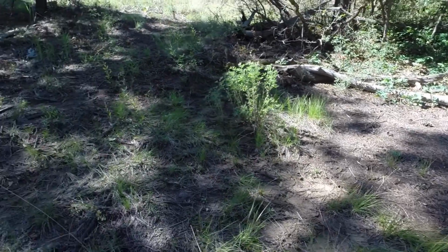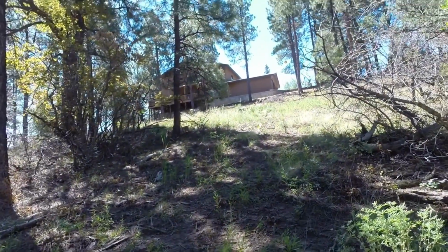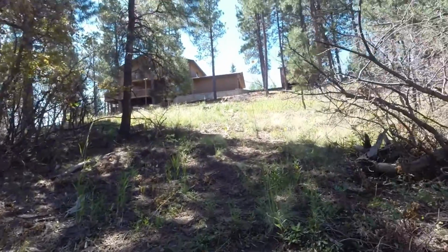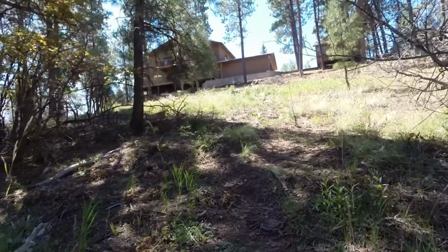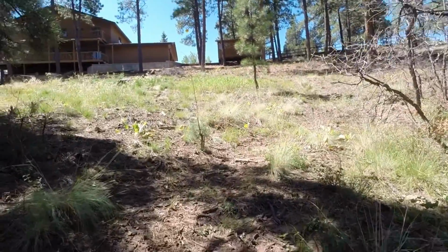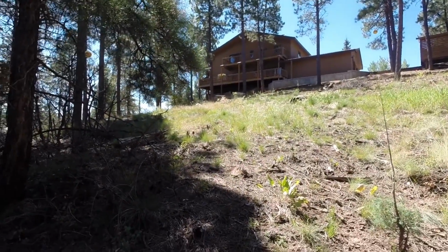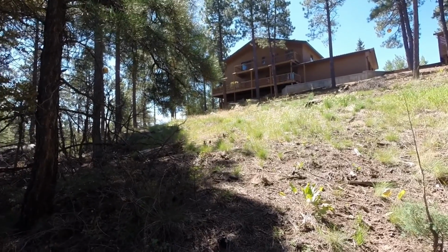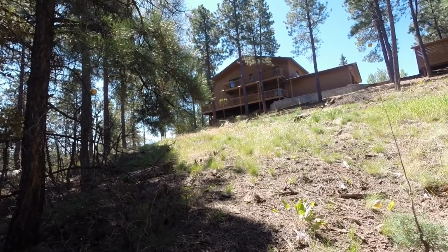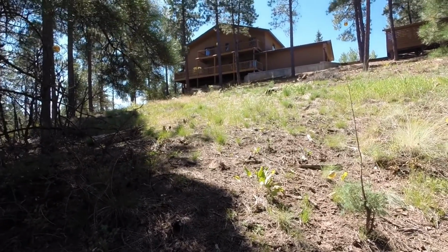And we can look up the hill. Here's the house at the top of the hill. And the bare area in front of it we've got planted with columbines. Hopefully next year they'll start putting on a show. Got wires and two concentric sections of wires and fencing around a couple of raspberry bushes. And that's our gardening attempt.